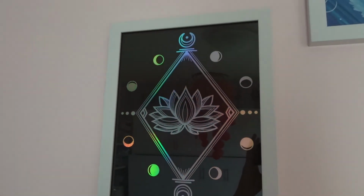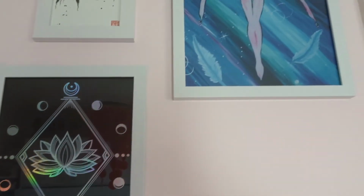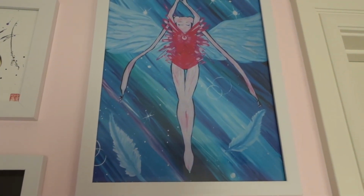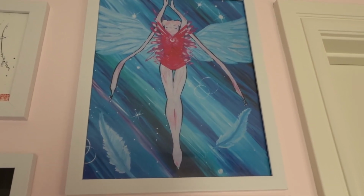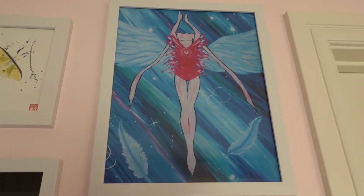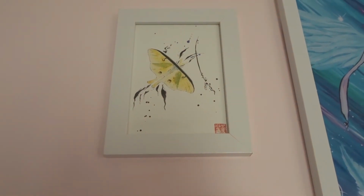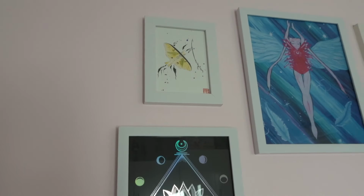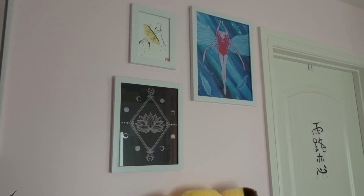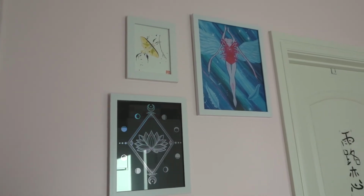This one is a really cool holographic print of a lotus by Art by Lyra, I believe. And then this one here is a really cool Sailor Moon one. It's kind of oil painting-esque, like if you get up really close to it in person, you can see the brush strokes and everything. And I just think it is so beautiful. And then I've just got this little postcard that I picked up on Vancouver Island, and it's of a Luna moth. I don't know, I just think they look really cool. I like art prints, but I don't really collect them overly much, only the ones that I really, really like, and so I like having a curated collection of my favorite pieces of art.